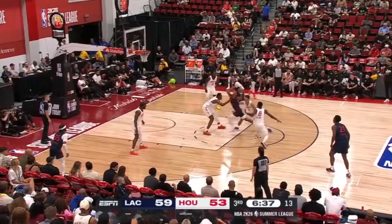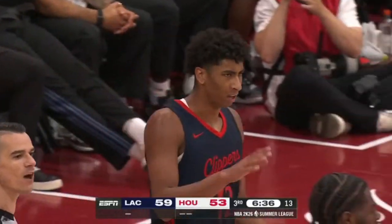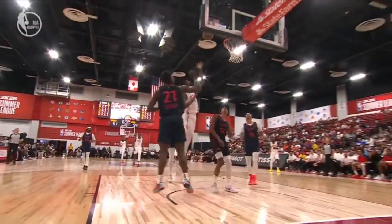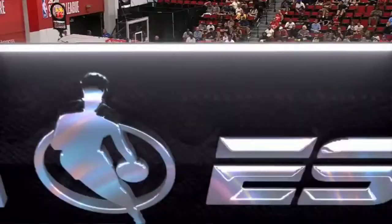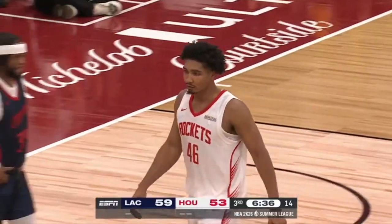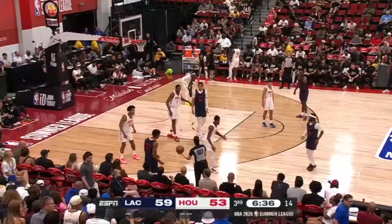Christie looking for an opportunity, and he has been proficient at drawing fouls. So check it out again. Getting out and running, the Rockets. Good pump fake. Making it happen. And we did have a feeling at the end of the second quarter, beginning of the third quarter, maybe the Clippers were starting to pull away. Rockets fighting right back into it.